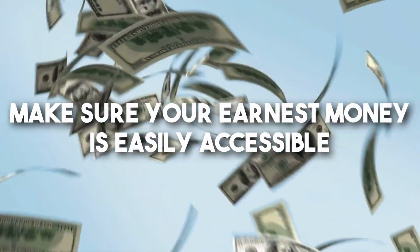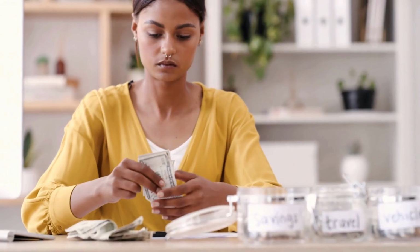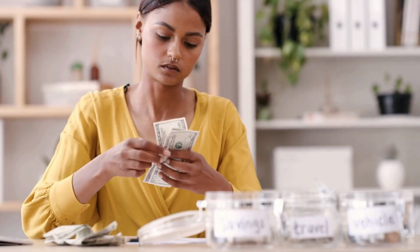My advice is simple. Make sure your earnest money is in a liquid account ready to move before you start making offers. You don't want to be scrambling to cash out investments or begging your financial institution to rush a transfer while the clock is ticking. It's just one more example of how important it is to be financially prepared before you jump into the home buying process.